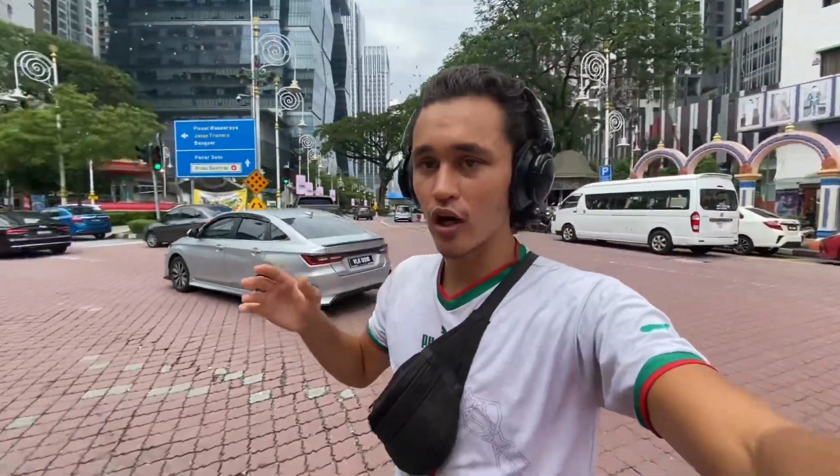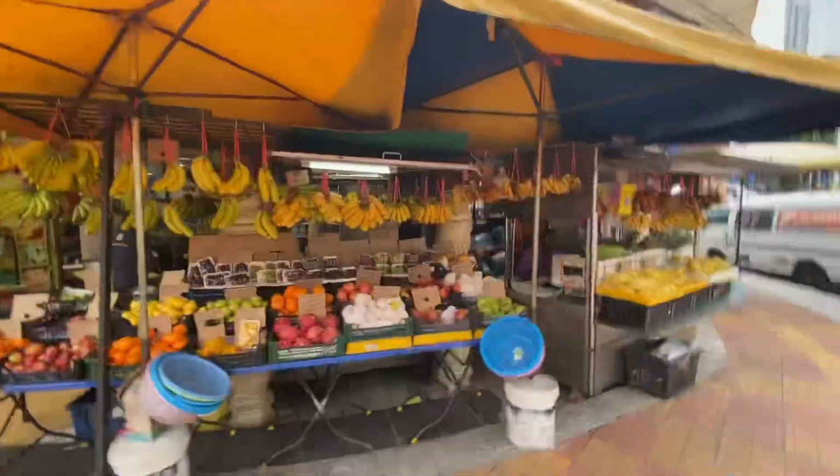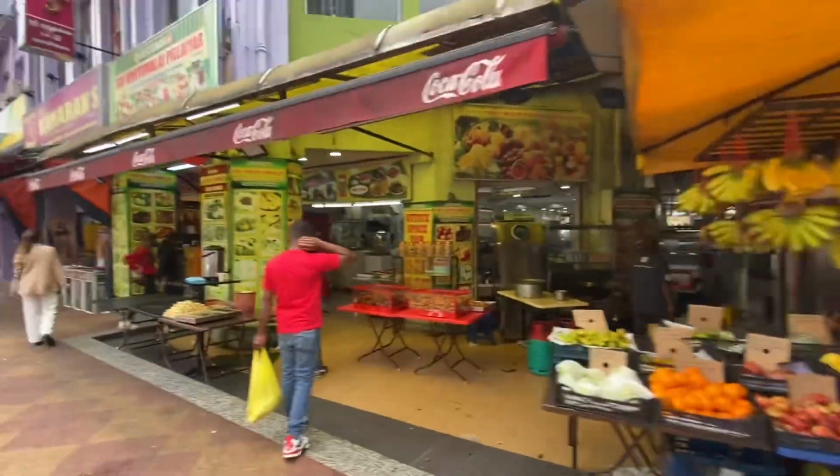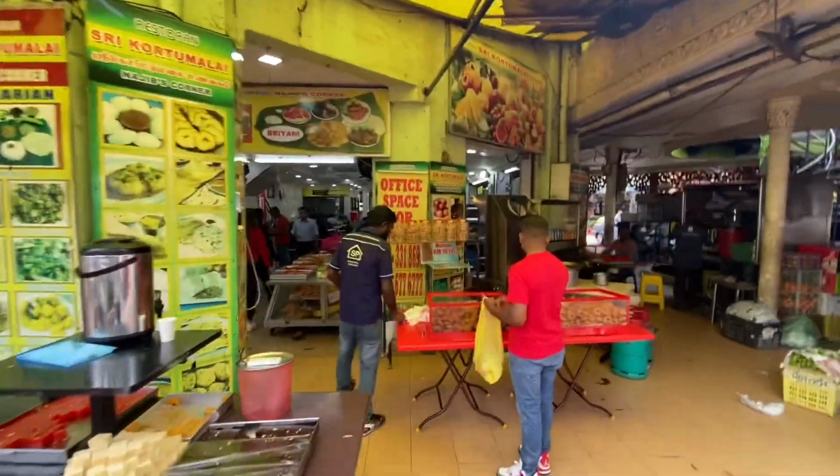Okay, so now we will walk around, see what there is to buy, maybe grab some food. They have so many different food stalls, and I'm sure we'll be able to get many different things. Maybe this. We'll see what this is.